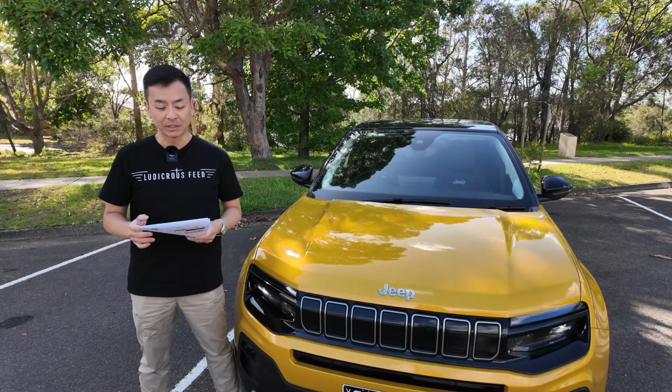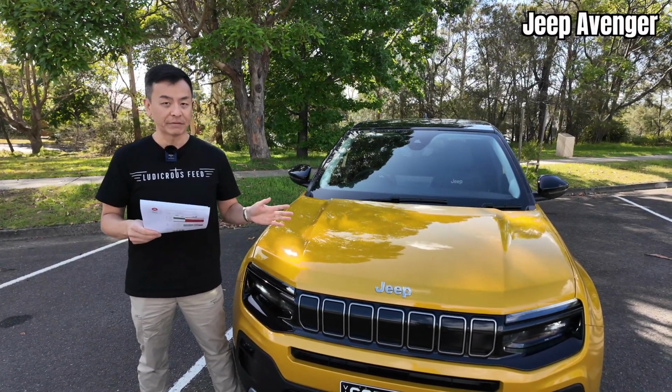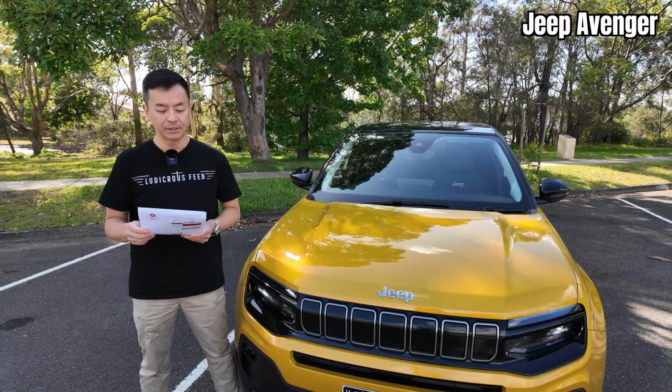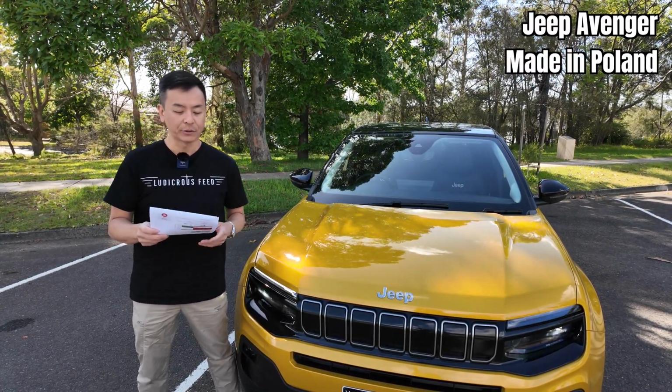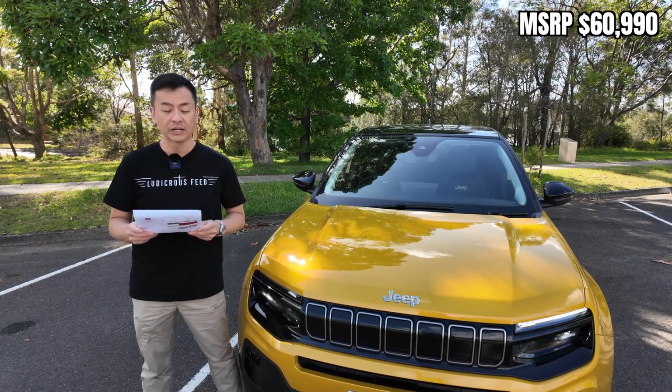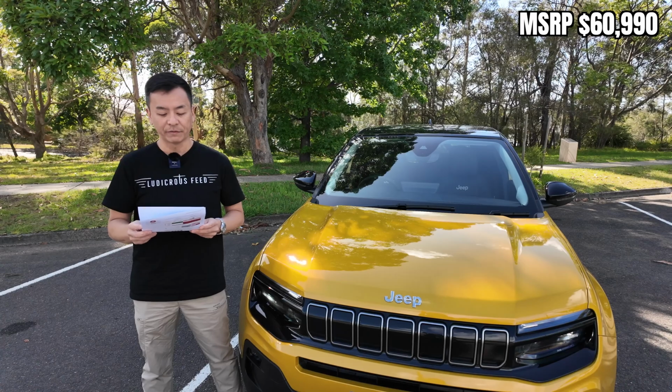Alright, so let's go through some of the pricing and the specs. So Jeep Avenger, first battery electric vehicle from Jeep. Stellantis, of course, is the parent company. Both the car and the high voltage battery is made in Poland. MSRP $60,990 in Australia before on roads.